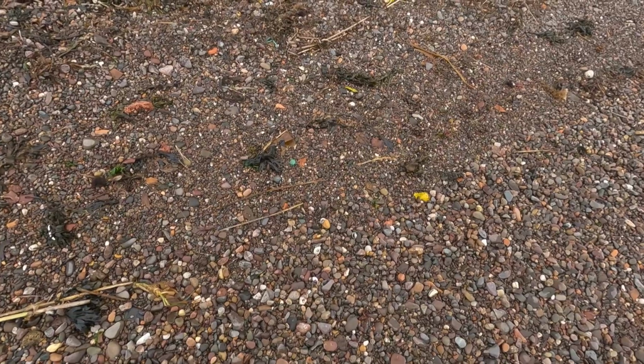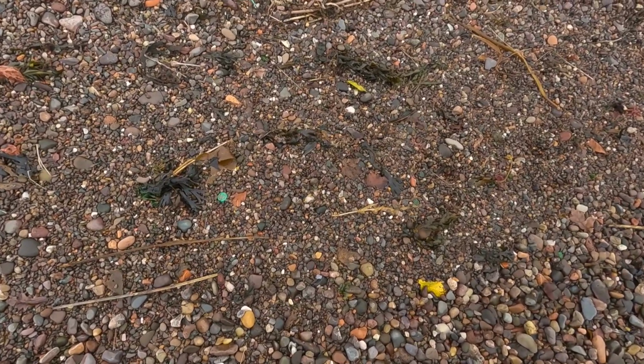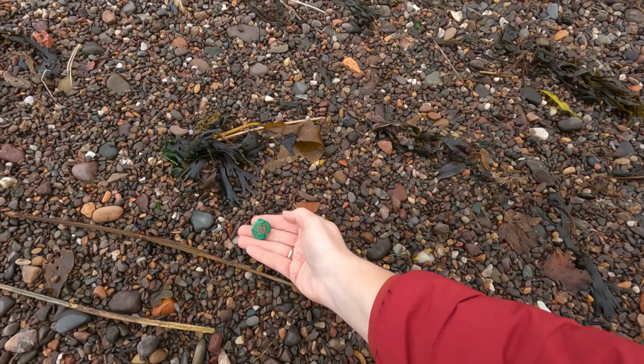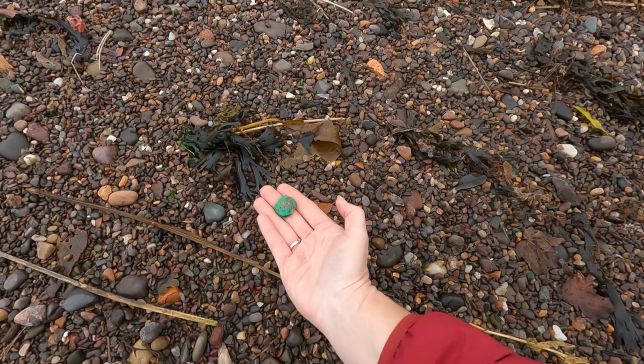I spy with my little eye something green. Looks like a lid. Could be a Smarties lid. Ah, it is. Oh, it's grubby. It's a grubby one. It's a J. Rowntree's J. Smarties lid.